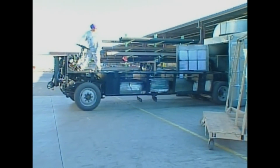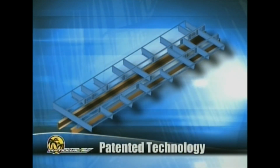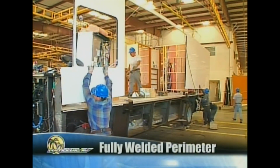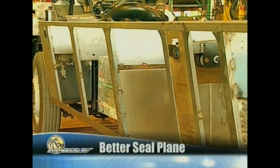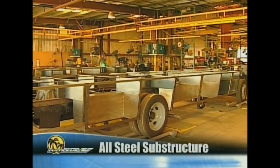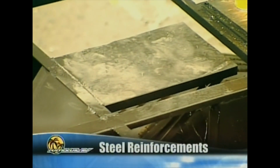We've just witnessed how one of the finest foundations in the industry is manufactured. Now, let's take a look at what benefits it provides. By utilizing the patented DuraBeam risers and outriggers, fully pass-through access means uncompromised storage for a wide variety of accessories. Fully welded perimeter steel provides a positive transfer of weight from the sidewall and ultimately the roof. The perimeter compartment base means a better seal plane for compartment doors. An all-steel substructure provides durable support and longevity versus wood and aluminum components that can give and sag over time. Steel reinforcement at critical locations translates to a solid driver and passenger platform.